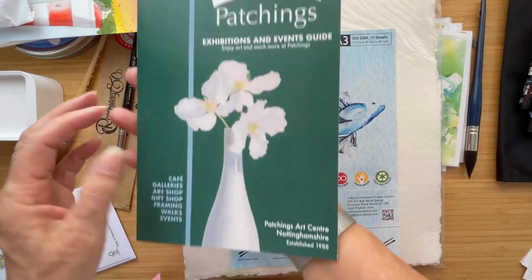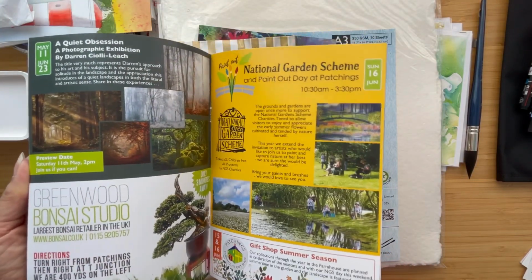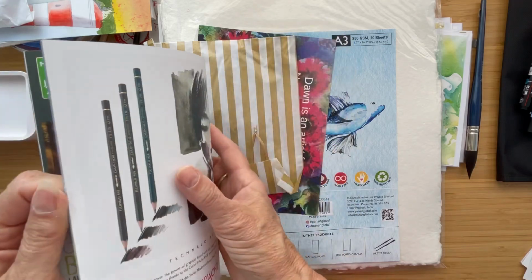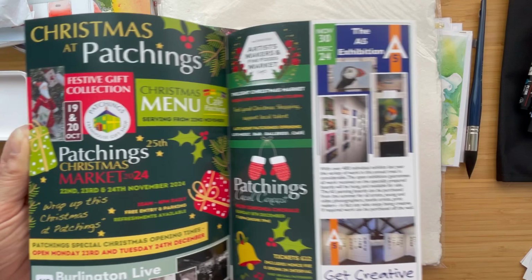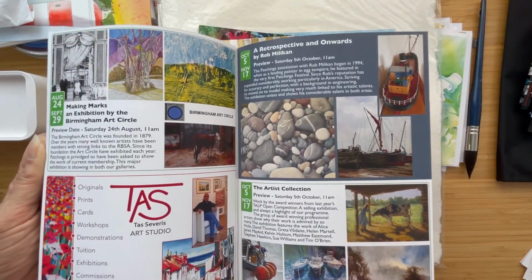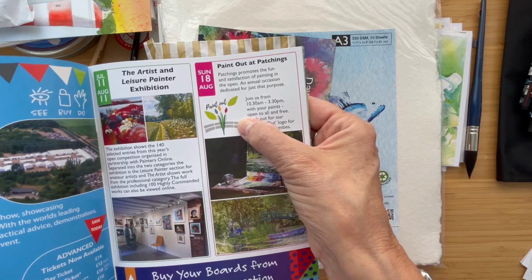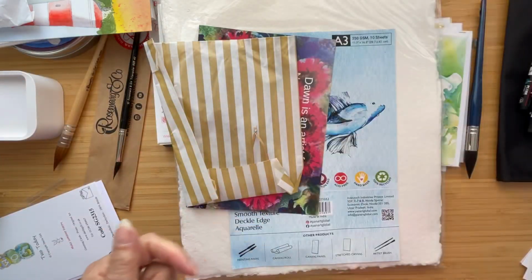Oh yeah, this was the guide all about Patchings. Tells a little bit about things. So they do have events there as well if you're near Nottingham. That one's already gone. Well, let me just check what else they've got coming up. Oh, Christmas craft fairs, exhibitions. You can go and do workshops there as well. So yeah, 18th of August, you can go and paint out at Patchings. So that's the leaflet about that.